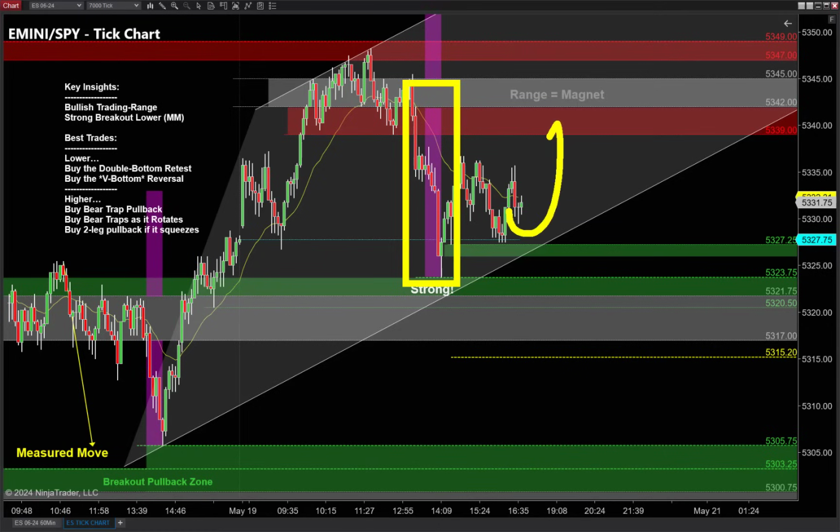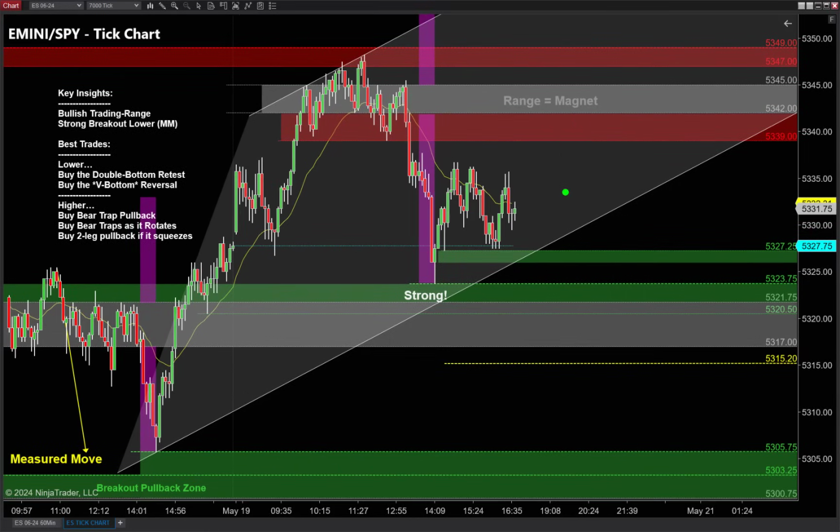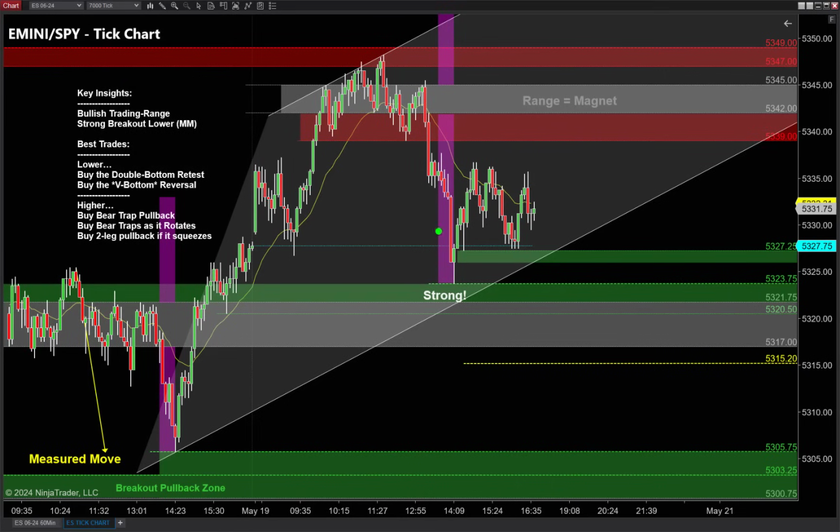So if we go higher here, that doesn't mean these bears are done by any means. Also, I want to buy as low as I can. Remember, whenever we go higher, there's that one pattern, right? That bear trap pattern. You need to learn trap patterns. They are one of the easiest ways to make consistent money in pretty much any market you want to apply it to.